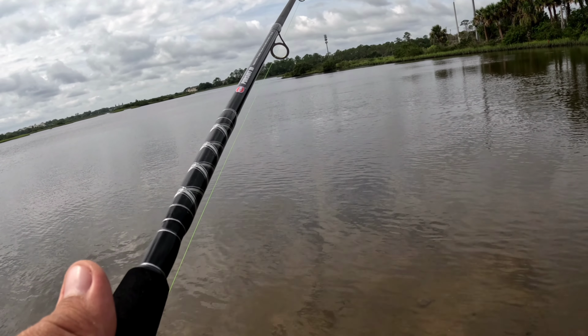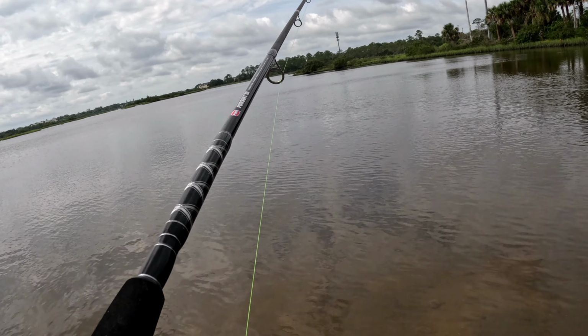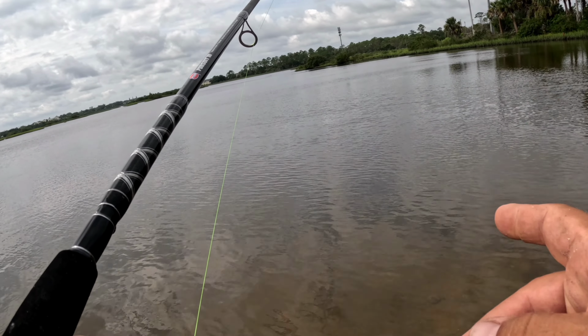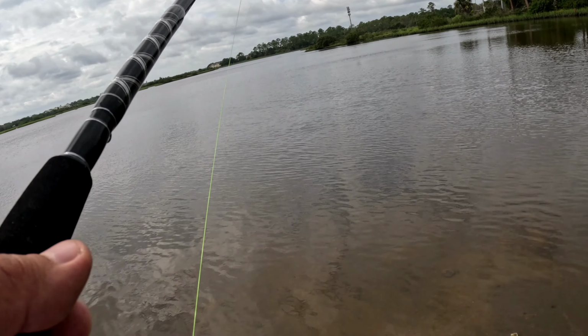Whoa! The big mullet. Not only are they great bait, man, but they fry pretty good, too. If you've never tried a mullet before, you'll love it, man.